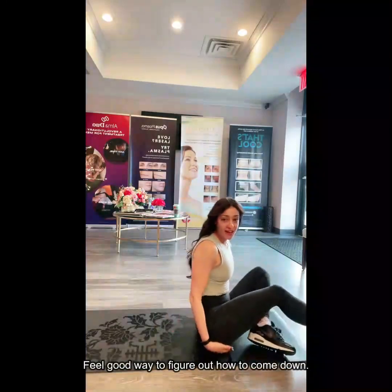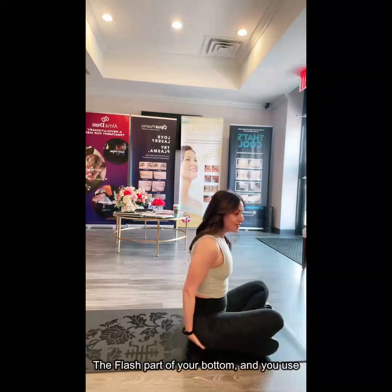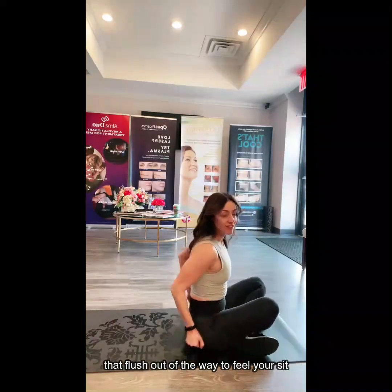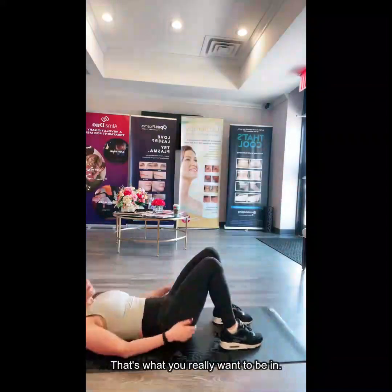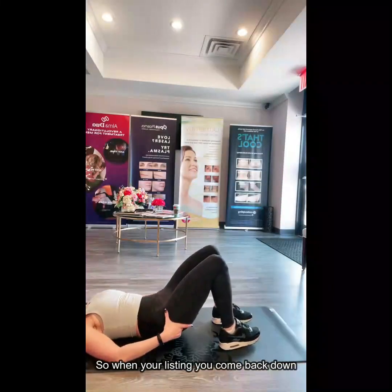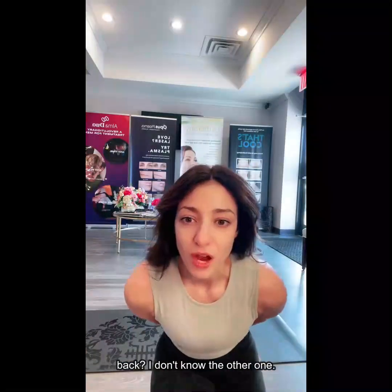So a good way to figure out how to come down is you can place your hands underneath the meaty part, the flesh part of your bottom, and you move that flesh out of the way to feel your sit bones. Then you can come back down, you'll feel your sacrum. And that's what you really want to be in. So when you're lifting, you come back down to your sacrum. You shouldn't have any lower back pain. Oh no, the other one.